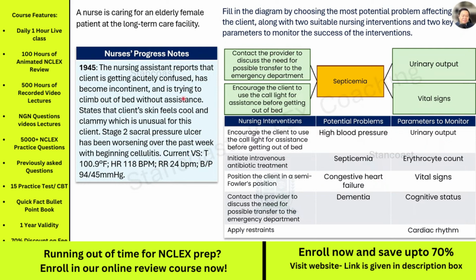And so if the client shows early signs of sepsis, your intervention should be done immediately to prevent septic shock and other multi-organ failure. And don't forget about eliminating the incorrect answers here, especially with the potential problem. We have dementia. This is incorrect because what we have in our case is an acute confusion. Whereas if we are selecting dementia, dementia is going to occur in a progressive manner. There is that chronic cognitive decline.